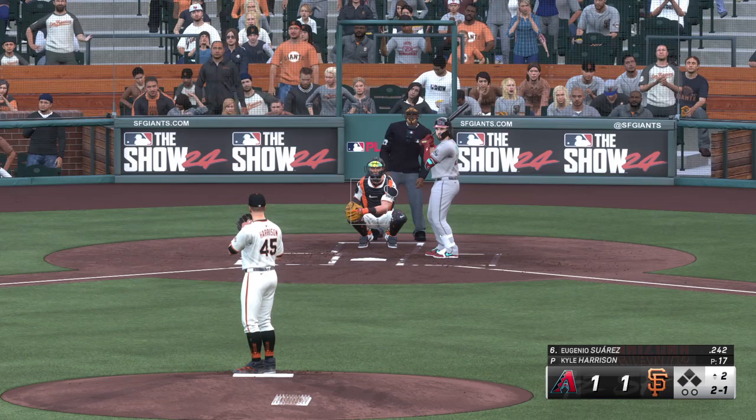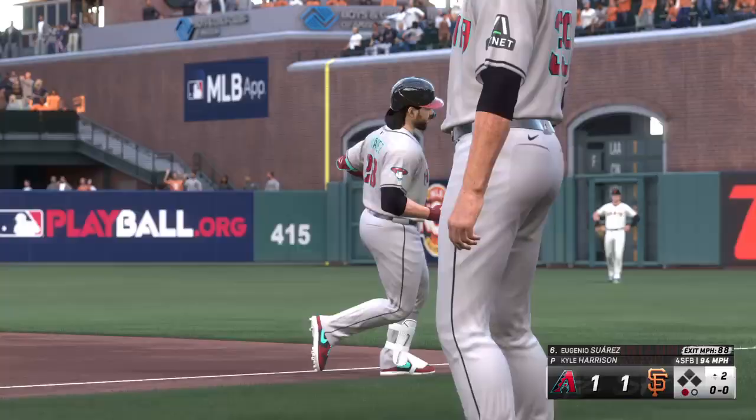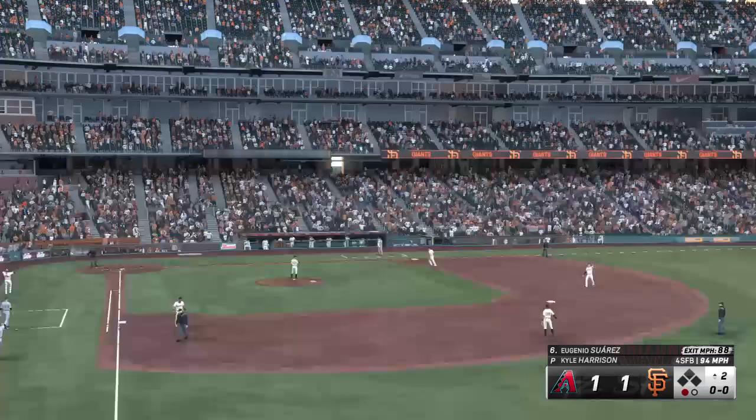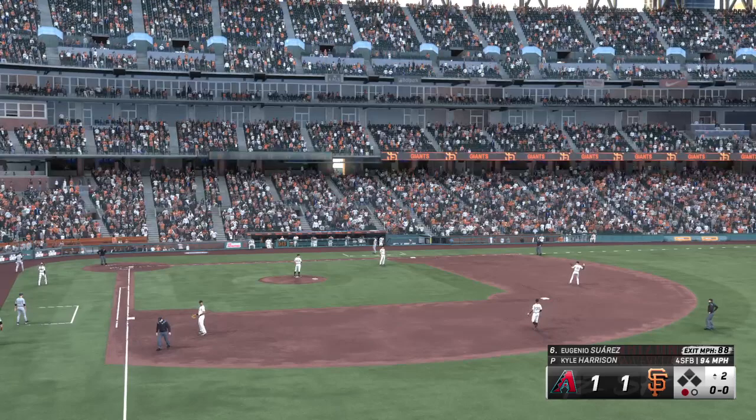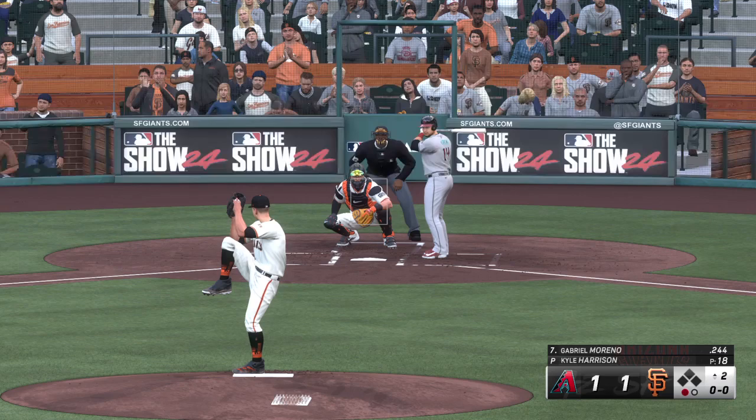Out to short, Ahmed. One out in the second. Well, he's doing a nice job of keeping the ball out of the air. Lets the defense work behind him with another ground ball. Good execution. Next up for the Diamondbacks, Gabriel Moreno. First pitch doesn't find the zone.